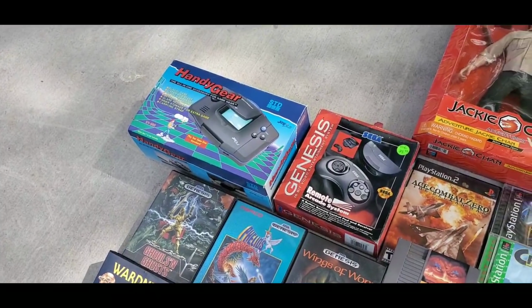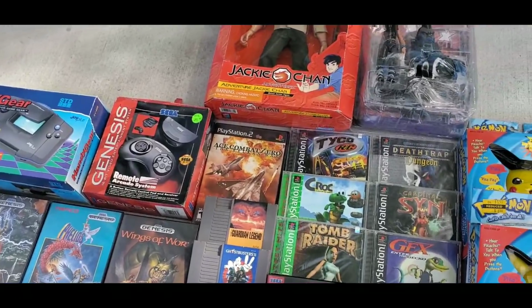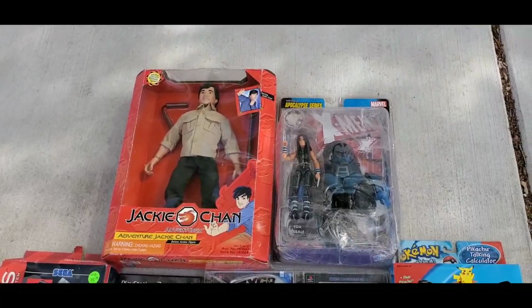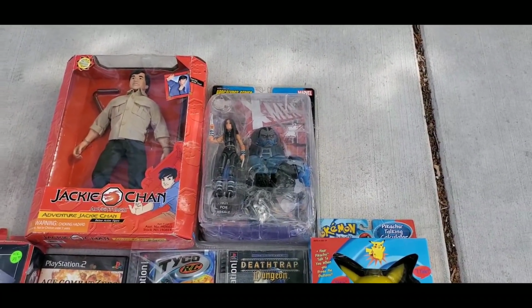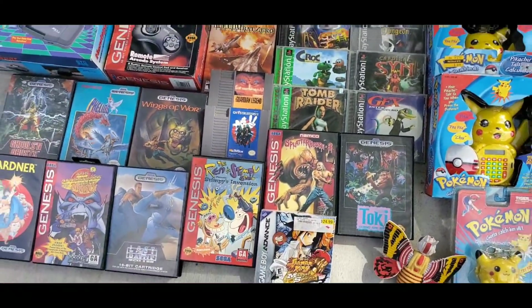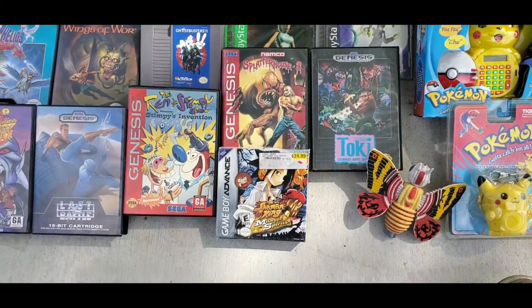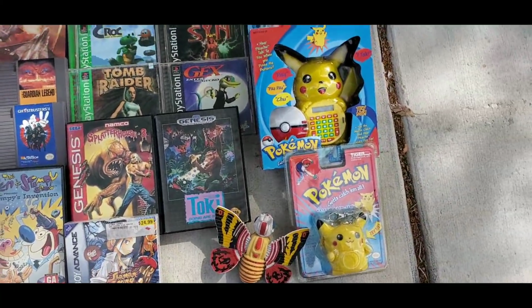The Handy Gear is pretty cool. That really weird controller as well. The Ace Combat Zero you saw in the video, and then we picked up that really awesome Jackie Chan figure for 10. For the X-Men, I think we paid 7 or 8. I wasn't sure. So awesome finds today. All these games were $5 a piece. So we paid $10 for that sealed Shaman King. So that was cool. Awesome day of hunting, guys.